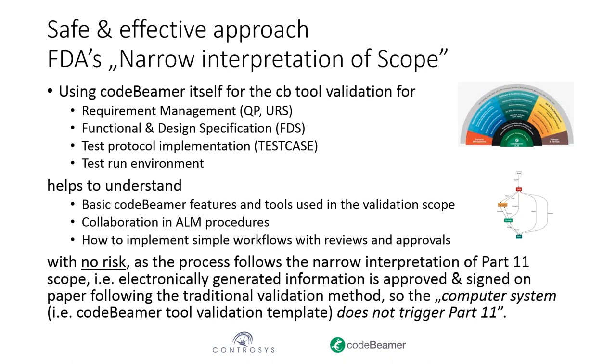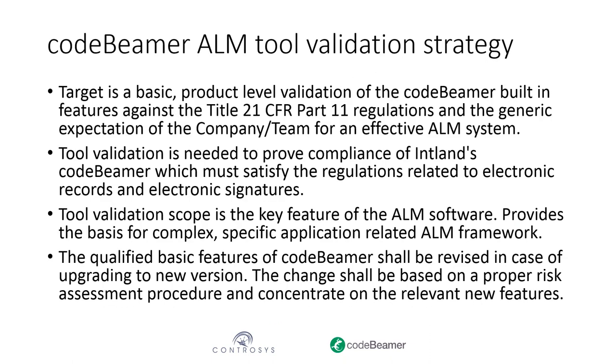So you follow actually the traditional validation method, and based on FDA announcement for customer calls, this computer system then does not trigger Part 11. So at the time you make the validation, the validation data included within codeBeamer is not part of the Part 11 scope. So this is a very basic strategy. First, to make a product level validation, and make sure that your tool, which is used further to run more complex environment for product development or for application lifecycle services, will comply with the regulations related to electronic records and electronic signatures.